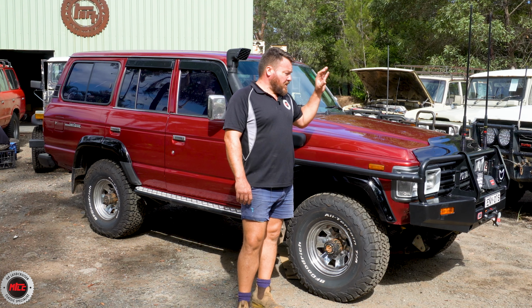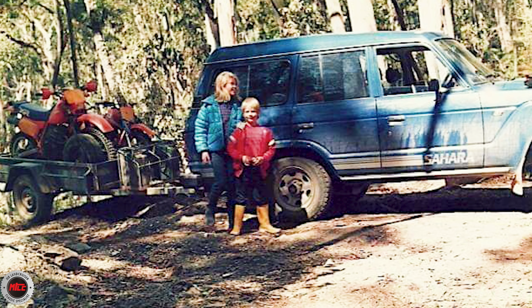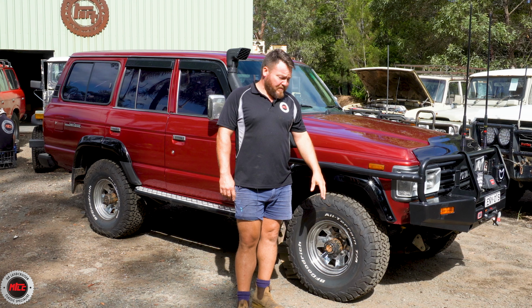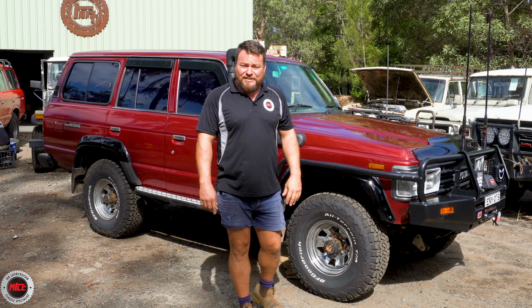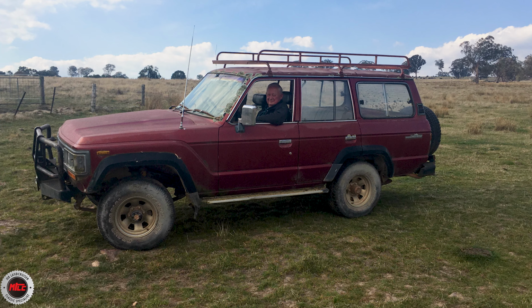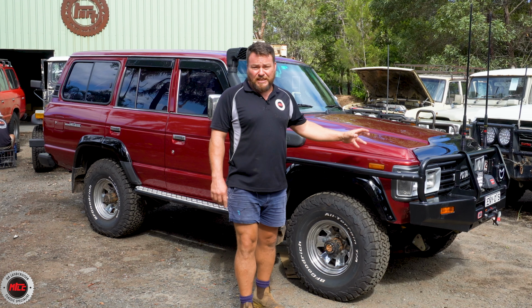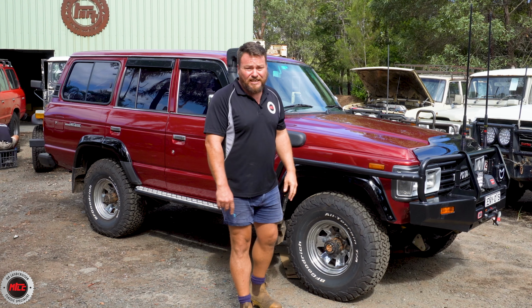This one, Mark remembers, he's got fond memories of going camping with his dad and his dad's best mate and their family when he was 9 years old. Mark was trying to get hold of his dad's Sahara, but his dad wouldn't have none of it. This one came up for sale, and trust me, he got it for a song. But he's dumped a load of money in it to get it looking like this. It's an absolute beautiful machine.